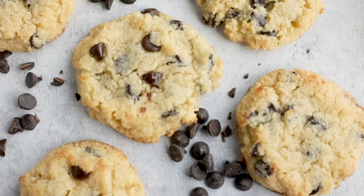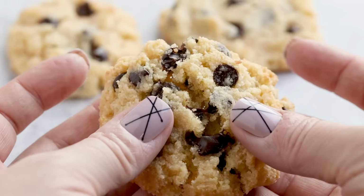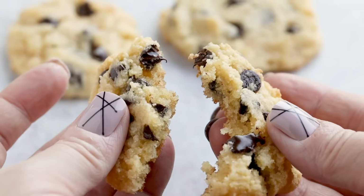Man, these take me back to the 80s making Toll House cookies with my mom in the kitchen. I'm not even sure what I added to these to make them taste like my childhood, but every single ingredient works magically together.